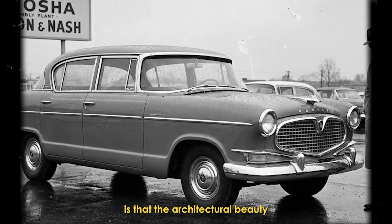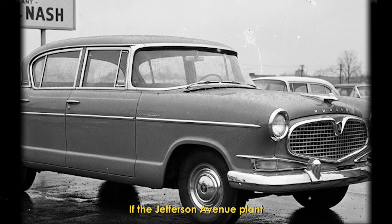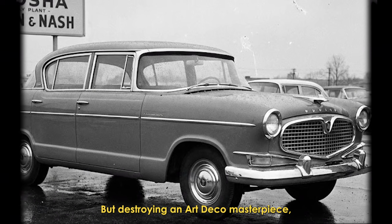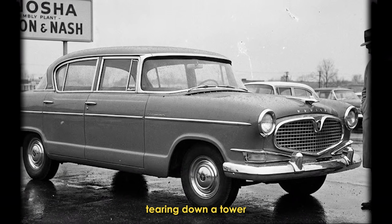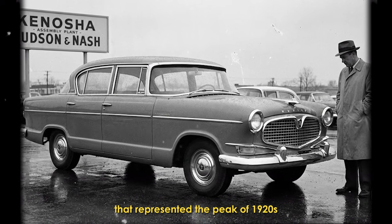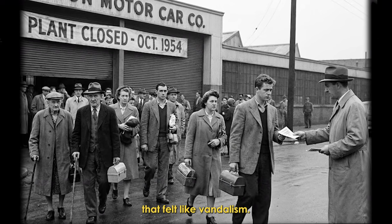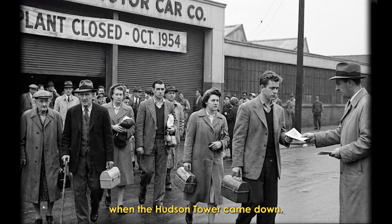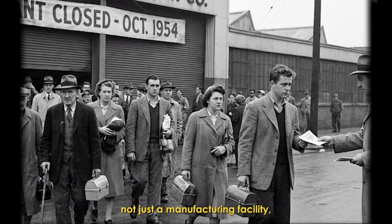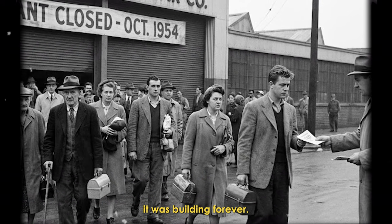The irony is that the architectural beauty made the eventual demolition more tragic. If the Jefferson Avenue plant had been merely functional, its disappearance would have been unremarkable. But destroying an Art Deco masterpiece, tearing down a tower that was genuinely beautiful, demolishing architectural details that represented the peak of 1920s industrial design, that felt like vandalism. Detroit lost something irreplaceable when the Hudson Tower came down. Not just a factory, but a work of art. Not just a manufacturing facility, but a monument to an era when American industry believed it was building forever.